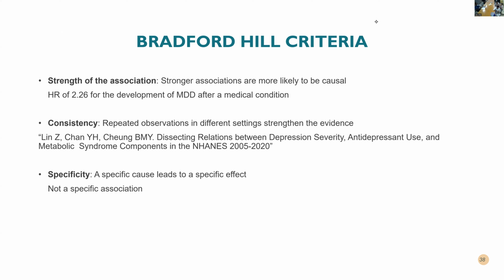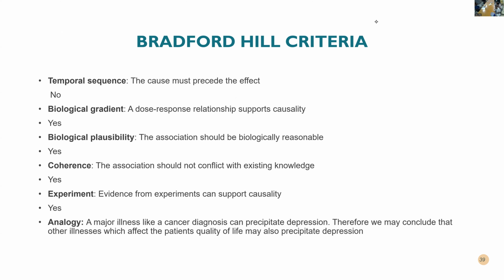Is it specific? Is depression caused only by the development of a medical condition? That is clearly no, because there are other factors that can also cause it. So this association is not specific. There are other factors that influence the development of depression as well. So I will say this is not a specific association.